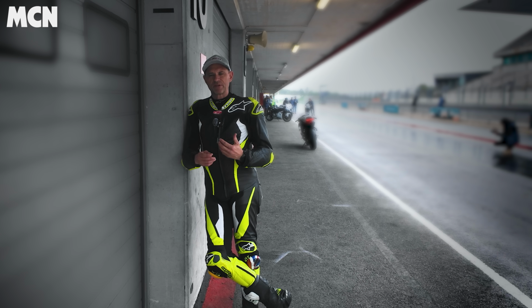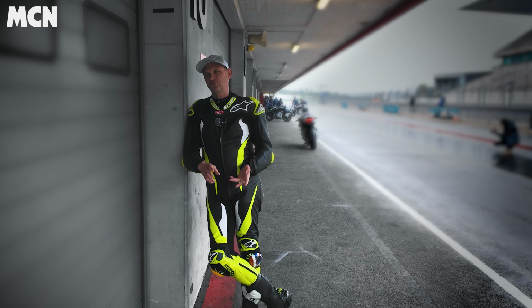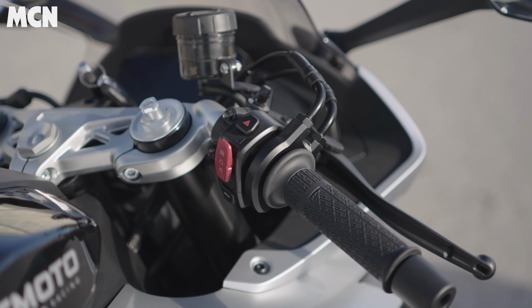To sit on, it feels like a very conventional supersport bike. Hands down, bum up, quite cramped pegs, but it is relatively neutral when it comes to sports bikes. It's not an uncomfortable bike. The bars are quite widely splayed, so you've got a lot of room to move around.